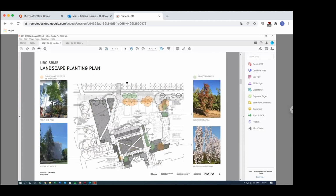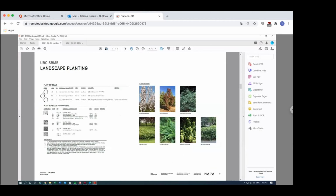So this is just an overlook of the trees that we are proposing. We are removing 14 trees, but we're proposing 17, mostly Acer circinatum, so vine maple, as well as cherry along the east side of the building. And in terms of understory, we're just proposing for now northwest Pacific plants that will be in consultation also with Musqueam to determine which plants are relevant to their culture, especially for University Boulevard. But for now, we're just showing deer fern, salal, snowberry, huckleberry at the moment.